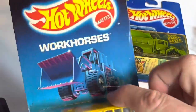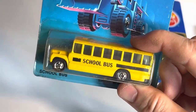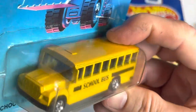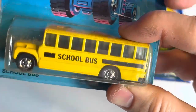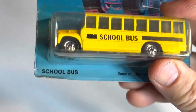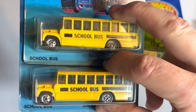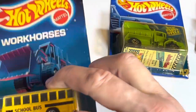The cards are in pretty good shape. This one has a small crease. Otherwise, pretty good shape to be as old as it is. And look at the paint, just absolute mint. Emergency exit. Really neat piece, especially if you do like dioramas, just have an old school school bus.